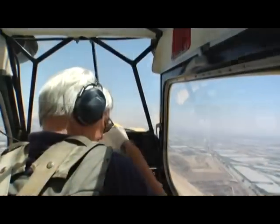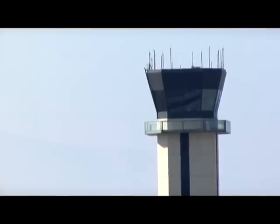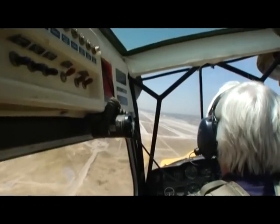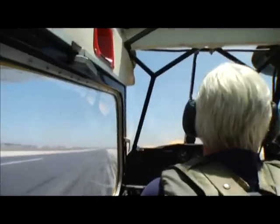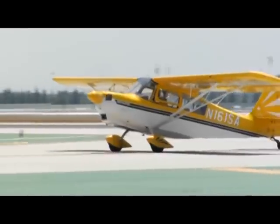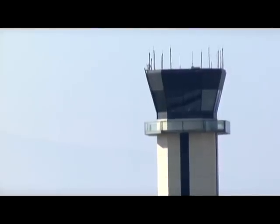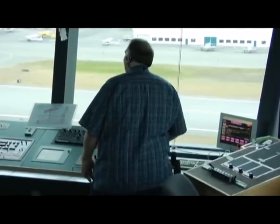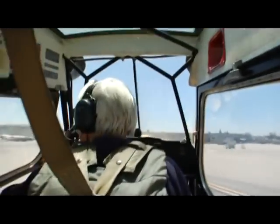Ontario Tower, Decathlon 161 Sierra Alpha, over the ball fields. Decathlon 161 Sierra Alpha, runway 26 left, clear to land. Decathlon 1 Sierra Alpha, contact ground control on 121.9. 121.9, Sierra Alpha. Ontario ground, Decathlon 1 Sierra Alpha at Romeo, request taxi to the GA ramp. Decathlon 1 Sierra Alpha, taxi to General Aviation via November, Uniform, Sierra, hold short runway 26 right at Uniform. Decathlon 1 Sierra Alpha, taxi via November, Uniform, Sierra, hold short runway 26 right at Uniform. Decathlon 1 Sierra Alpha, read back correct.